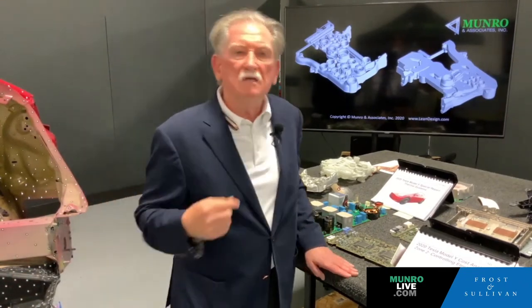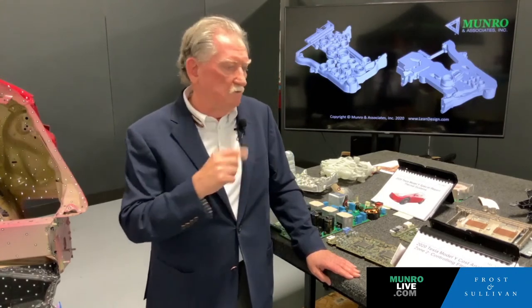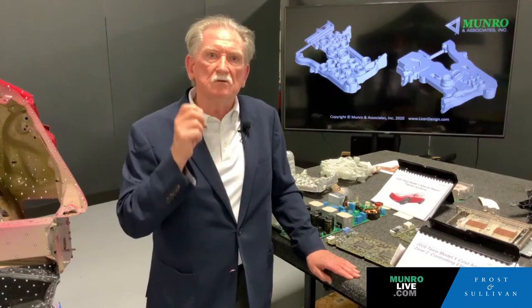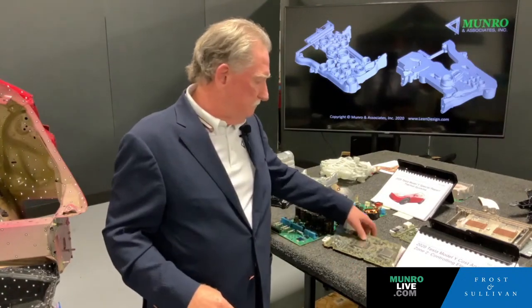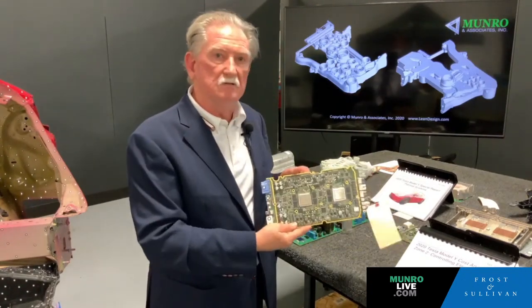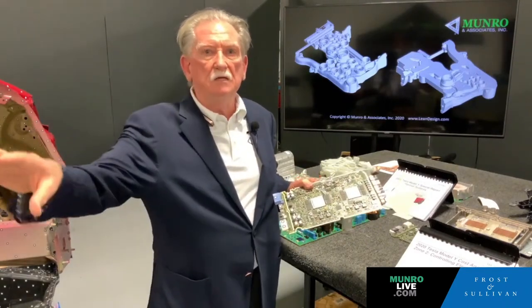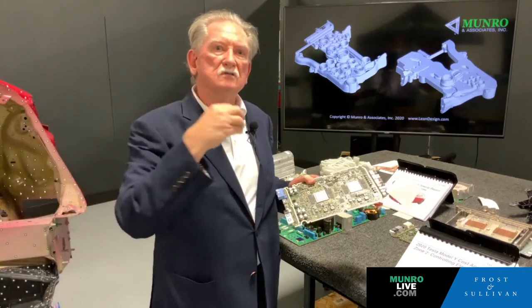People say, oh, it can't possibly be right. We've been criticized for our costing and whatnot. But you know what? Our costing is accurate because we're costing a chip like that. We reverse engineer these things. So we're costing this chip not by what NVIDIA would sell it for, but what it costs to manufacture.